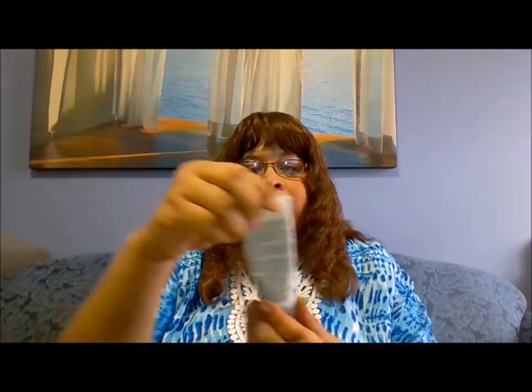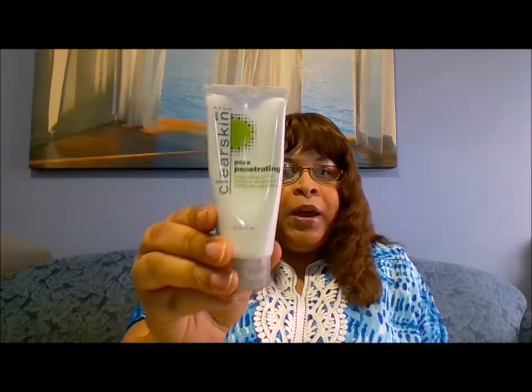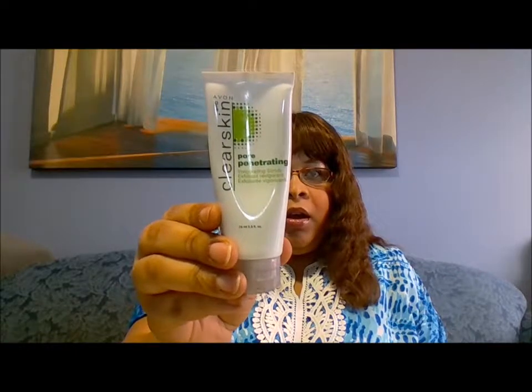The next item is also Clear Skin. It is the Pore Penetrating Invigorating Scrub. So that's what it looks like there. And this one I use typically anywhere from 2 to 4 times a week. When they say invigorating, they mean invigorating. It does have a fresh sort of minty feeling when you put it on. It is very like, ooh, it wakes you up. So this is also a really good product.